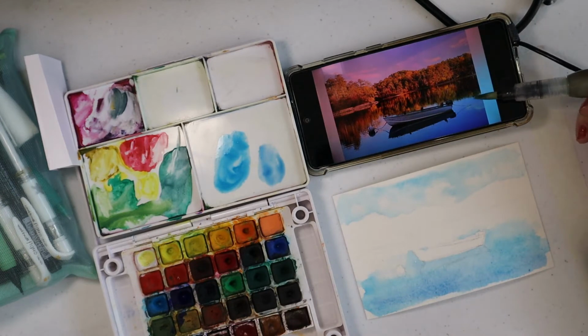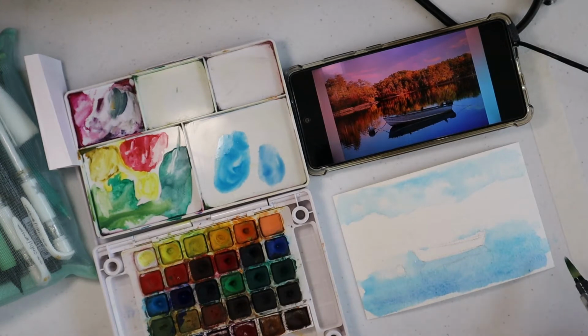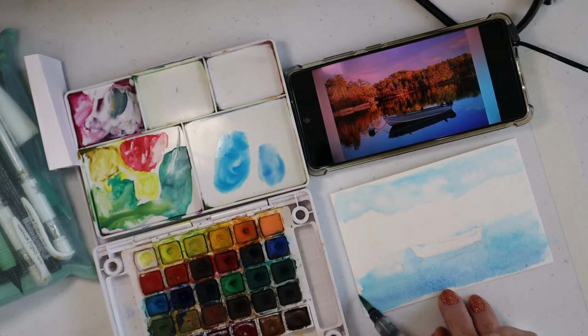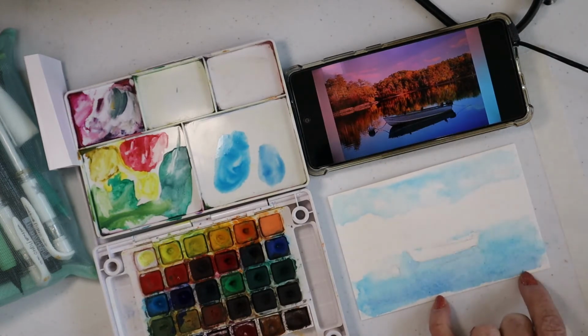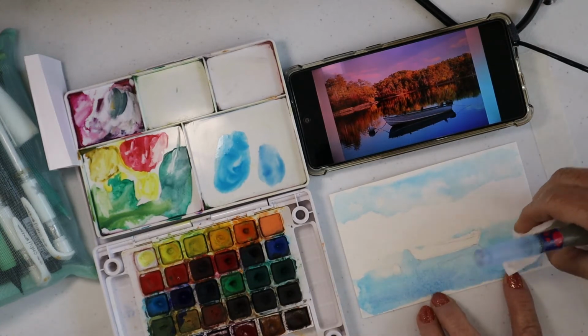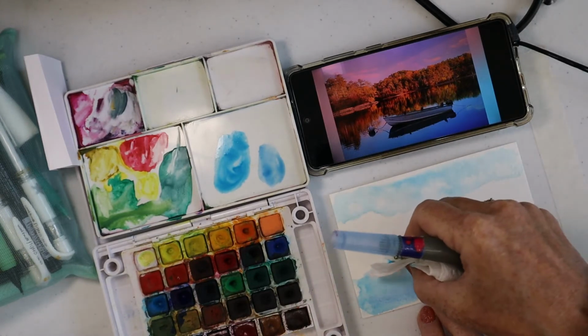The reflection up here doesn't have any blue in it because the sky's not what's reflecting. It's just the landscape. So we're going to just let that do its thing and dry. Now, because I'm going back and forth, up and down, trying to hold on to this, get it with my nails. All right, now, hopefully before that's too dry, I can remove a little bit of the clouds down here to mimic what's up there.